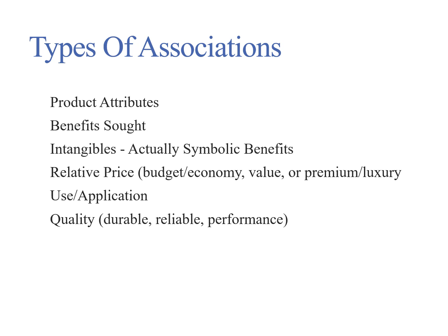What kind of associations might we use? Well, we might use our product attributes or the benefits sought. We might use some sort of symbolic benefits. That is, the idea is that people who have a country club membership also own a Cadillac. We might use a relative price association. That might include budget or economy, value, or premium luxury.